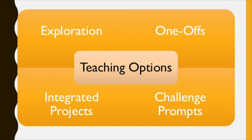In a makerspace, you have a lot of different options and approaches for using the space and engaging students in making activities, such as exploration, which is just, here are some supplies, what can you do with it, and let them explore and tinker and come up with different ideas on their own. One-offs would be if you only have a tool or material for a certain amount of time, you might only be able to do one project with it and then move on to something else. Integrated projects are what you would consider your typical STEAM projects where you're incorporating multiple contents into learning. And our triangle activity would be a good example of a challenge prompt. They were given the challenge of making a triangle with the given materials. So teachers now have a good idea of different options that they have for utilizing this space and planning different projects.